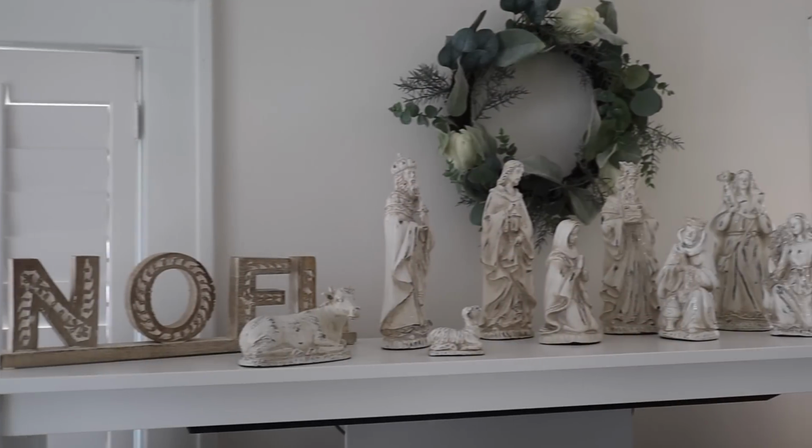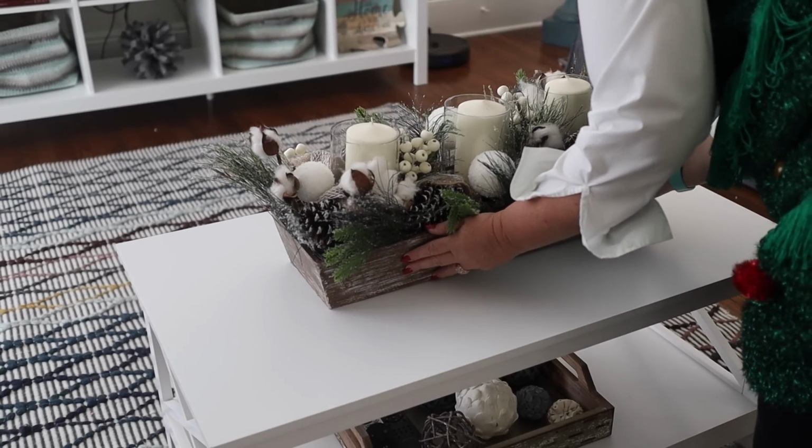Only one more thing left to do in this room, and that is to put up our department store tree, as Asa would like to call it. I just call it a theme tree. Call it what you want. Comment down below. Do you guys do theme trees? Do you do family trees? Maybe a little bit of both? What do you like to do?